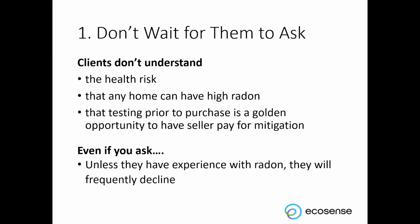So the first one on the list of these 6 ways that you can sell more radon tests is: don't wait for them to ask. And I bring this one up because I was at the InterNACHI conference this past year, late in the year, out in California. Maybe some of you were there, and I was hearing home inspectors tell me that they just don't get many calls for radon in their area, and I've heard that for years, and I wanted to address it.